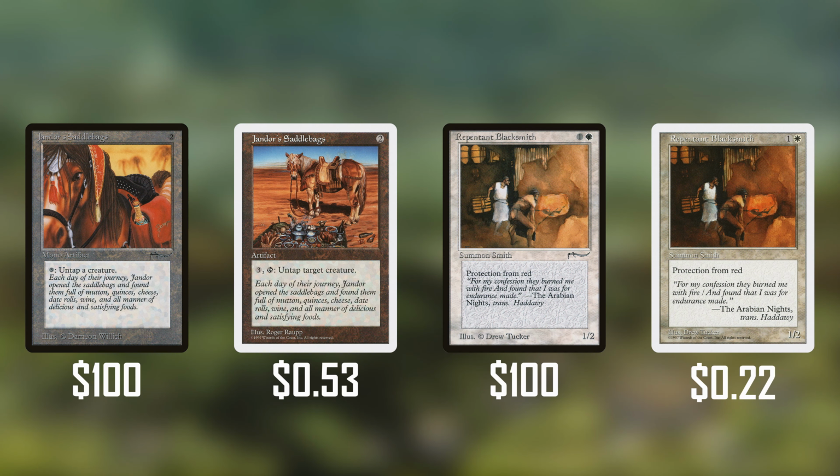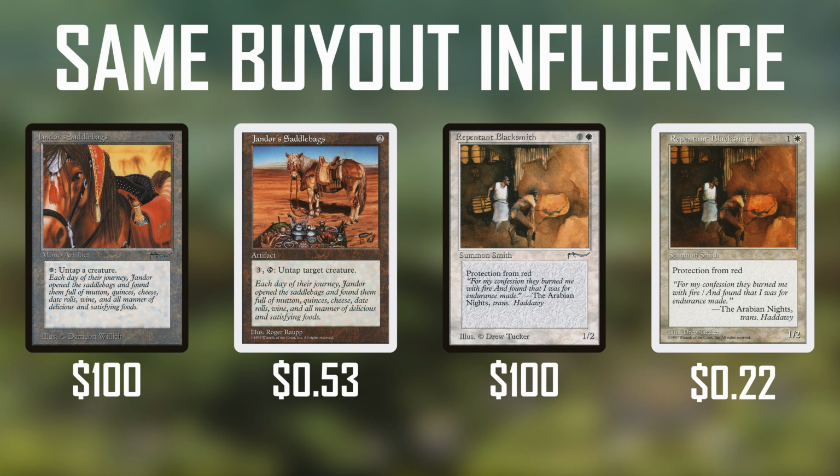Janim Saddlebags is not an amazing card. I mean, there are definitely others that do something like this for even less mana, but as you can see, it's going to be worth more than the cheapest reprint here at 53 cents. And the numbers here are actually because of a recent buyout, which is something we could also talk about. The fact that people are moving on from buying out reserve list rares, because that's just the type of movement you're going to get from original prints. So while I think it's not $100 for either Janim Saddlebags or Repentant Blacksmith, even if it's just $10, which I think these are definitely both at least 10 to 20, that's still a heck of a premium.